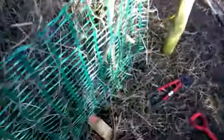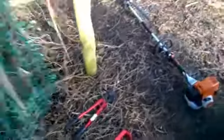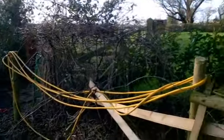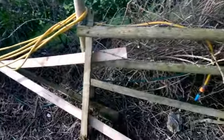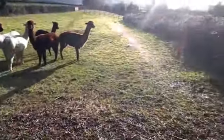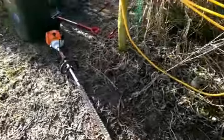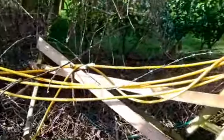Okay, YouTube. I've been asked to work on this area today, just basically cutting out a bit of hedge. He wants that one there topping and all the brambles getting out so he can plant some more hedge in. So I'll show you the end result. There's some friends, some alpacas for today. I'm just going to use my hedge cutters and loppers and things and try and get those out.